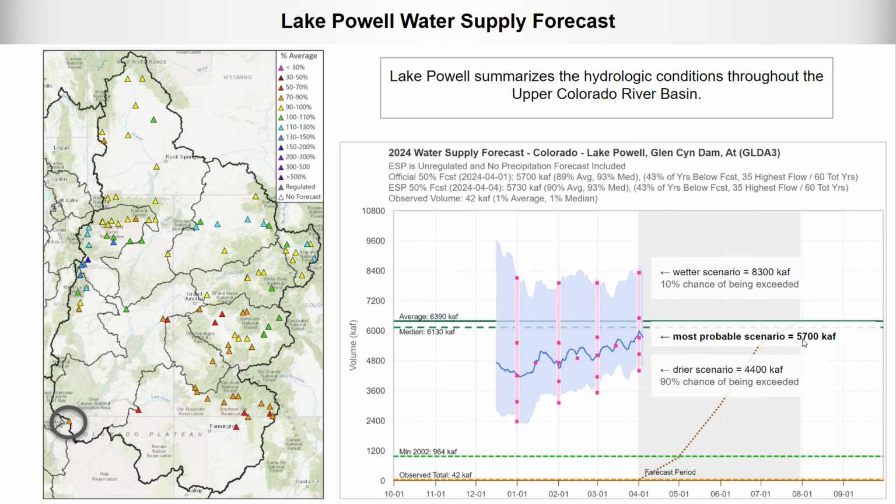Here we're looking at 5,700 KAF, or 5.7 million acre feet, for our most probable April through July volume into Lake Powell. These are probabilistic water supply forecasts, so we provide a range of values. A wetter scenario would be up here. This would be the volume that has a 10% chance of being exceeded, and our April 1st value there is 8.3 million acre feet. On the low end, this would be the volume that has a 90% chance of being exceeded, in this case 4.4 million acre feet.